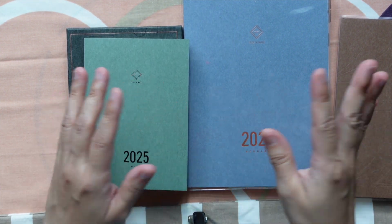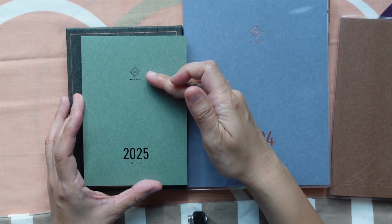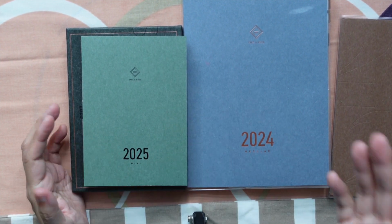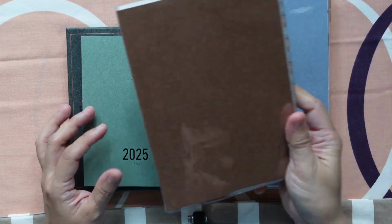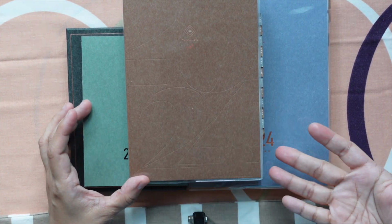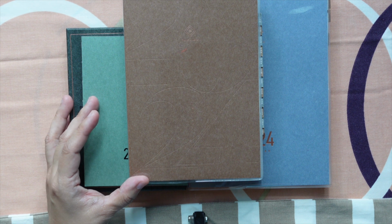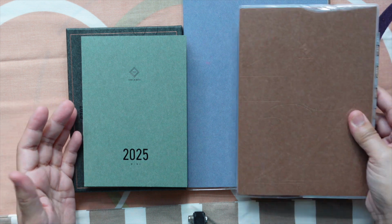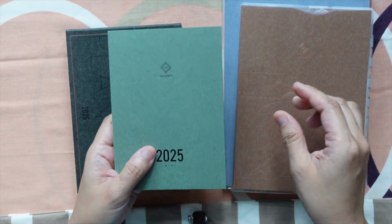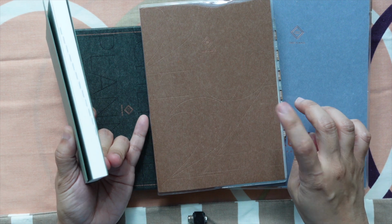They always have a utilitarian, no-nonsense design on their covers, which is just the color, their logo, the year, and the name of the planner, which is mini for A6, regular for the A5 size, and medium for the B6. So this is the same offering that they have this year, which comes in these three sizes. And as I mentioned, they have a new size, a traveler's notebook sized planner insert, which I will talk about a bit later. I just wanted to show the regular offerings that they have. For 2025, the A6 and the A5 will have this color. The B6 will remain in this brown color.